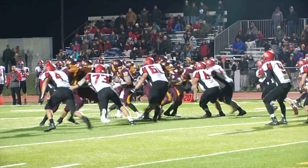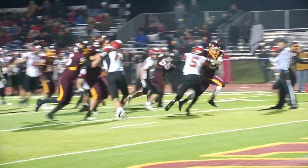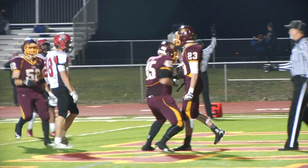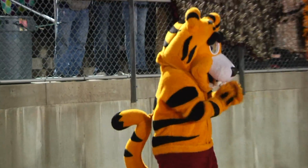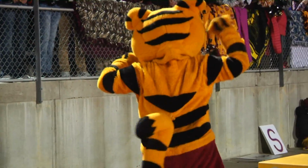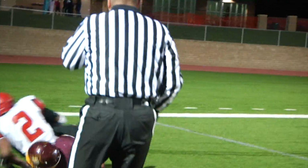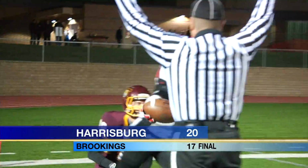The Tigers playing without their starting quarterback, Kane Kittleson, who was hurt in last week's finale. This makes it 13-3. Brookings would answer on their next possession. Devlin Coughlin, who had just gotten picked off, tosses up a touchdown to Justin Dean. Brookings would take the lead, but late Harrisburg comes back and gets a big victory, 20-17, the final. 48 seconds to go in the game.